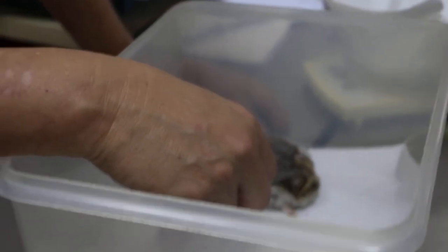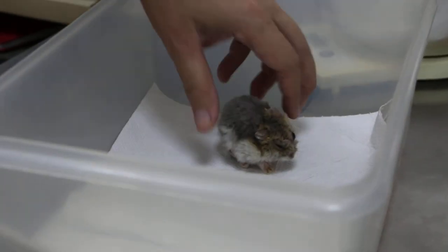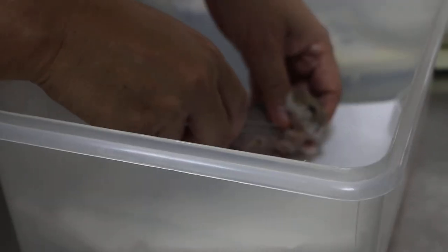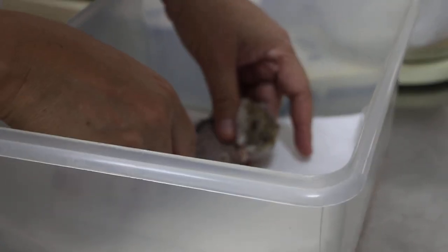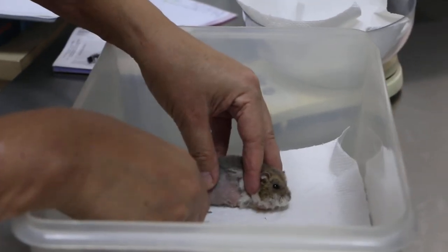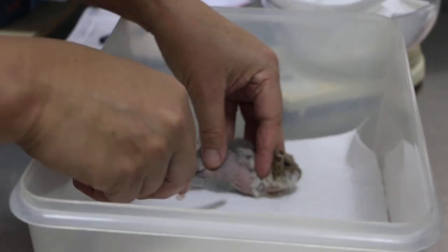So I give the ear drops. You put the ear drops. When is she coming back? On Thursday. Or we'll do it for you. You see, the nails are long. How to cut nails? I don't know how to cut. Okay, we cut for you. Normally they won't be long unless there's some reason. She doesn't walk much? No, at night she's always on the wheel.